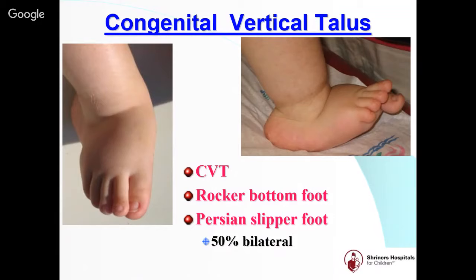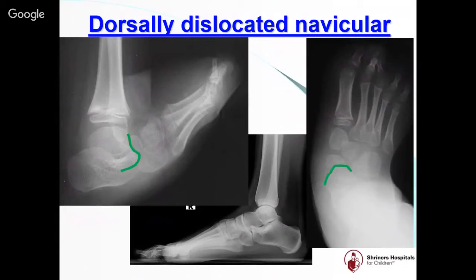Instead of rolling inwards, it rolls outwards. And it's due to a dislocation between this bone here called the talus and this bone here called the navicular, where the two bones should be lining up like this, but instead the talus is pointing downwards and the navicular is sitting up here. And in the past, we do big operations to get this straightened out.